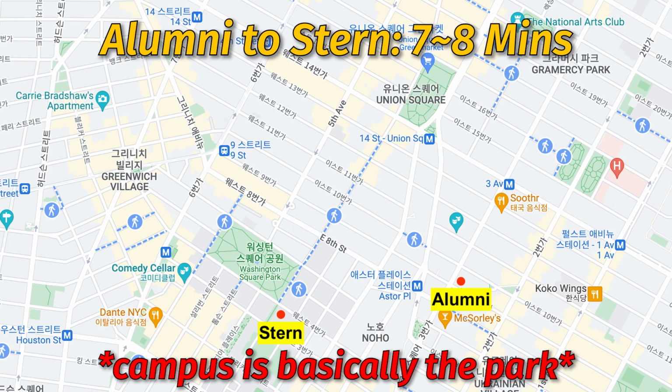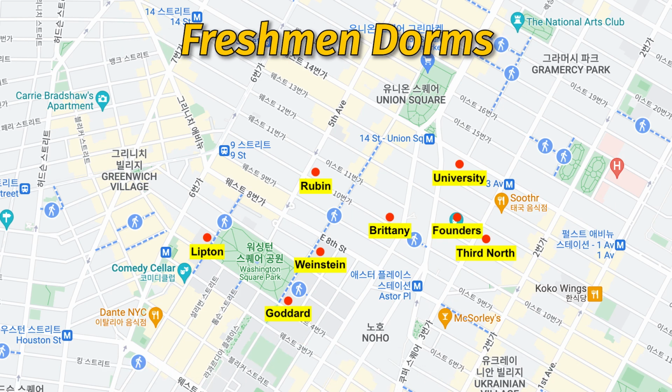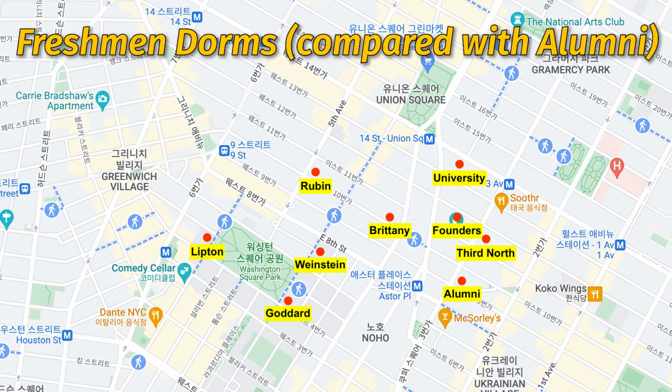For me who walks fast, I can get to Stern in 7 to 8 minutes. Now, if you know how close freshman dorms are to campus, you might be thinking that Alumni Hall isn't close at all. After all, out of all freshman dorms, 3rd North is the furthest, and Alumni Hall is only a block away from 3rd North. That's a good point, but you need to remember that freshman dorms were intentionally built near campus so freshmen can move around easily and quickly.